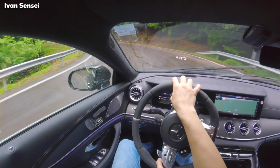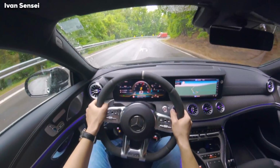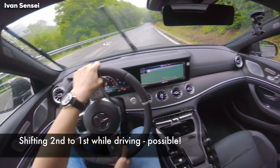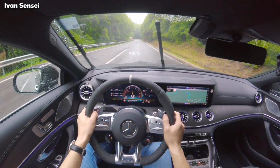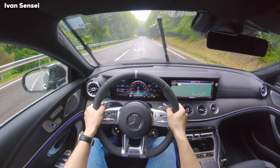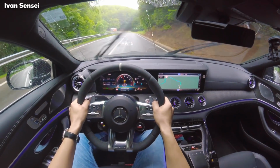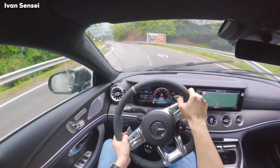This is like a little Nürburgring near Bratislava. And I asked my Kubler if it's possible to shift into first gear, and he said yes. So we can try some acceleration now. This was just crazy.